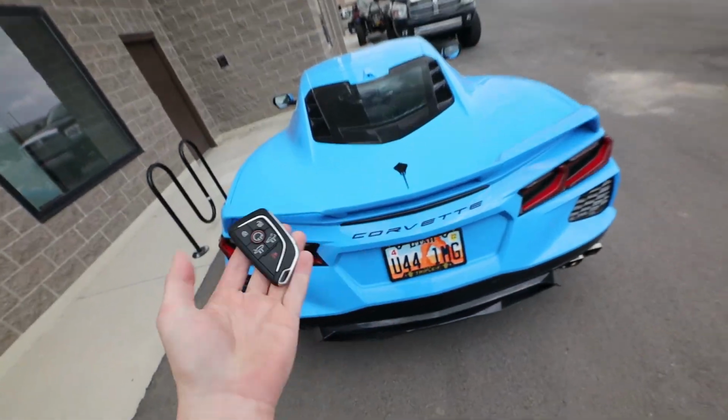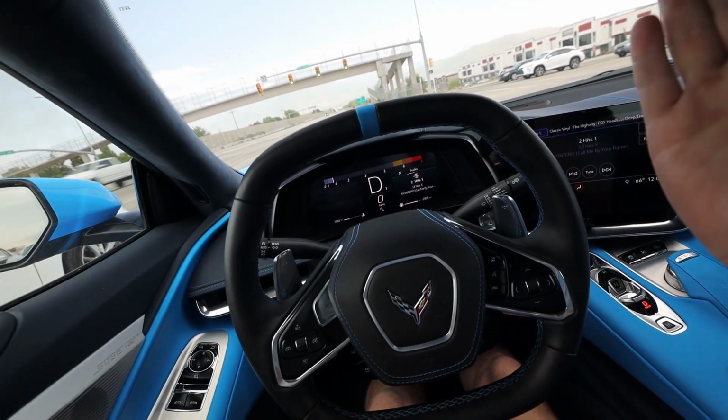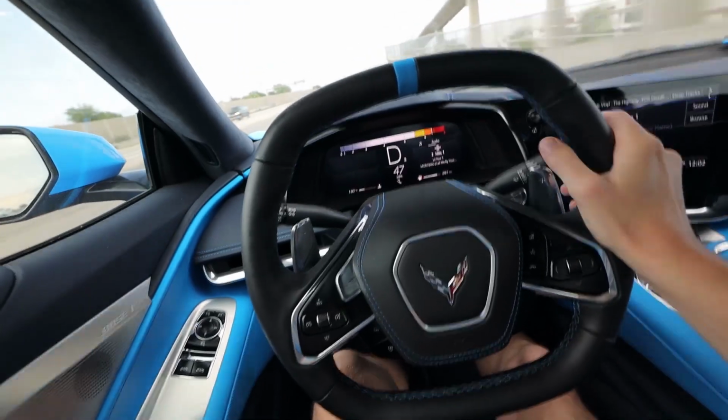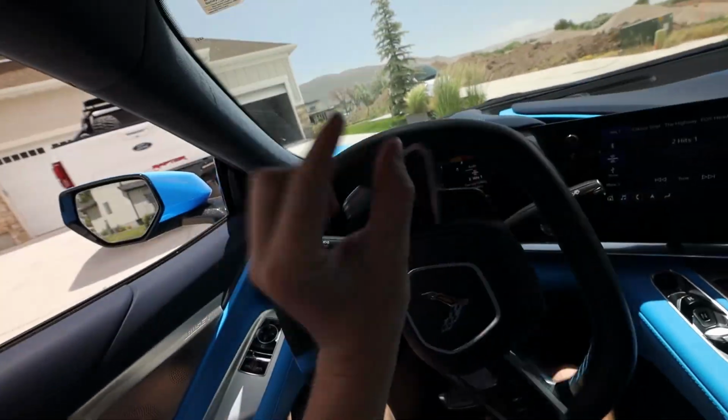I don't know exactly what it is about this feature, but it's just cool. I just realized I've never launched my C8 Corvette. Go. Oh, baby! Oh, goodness! Oh, I forgot the timer! This car is quick, though. She's no slouch.